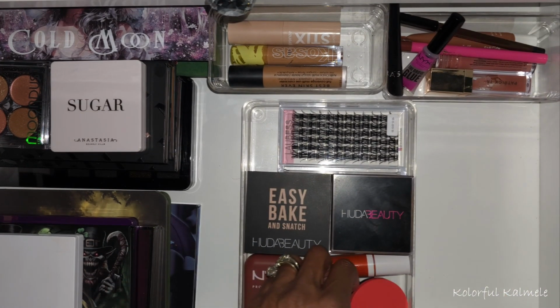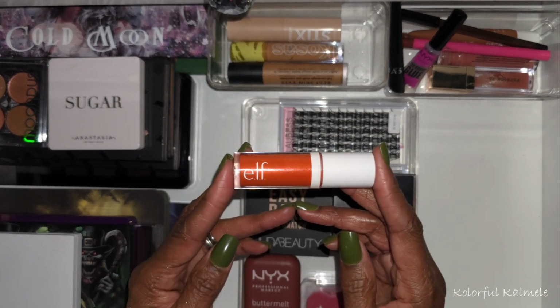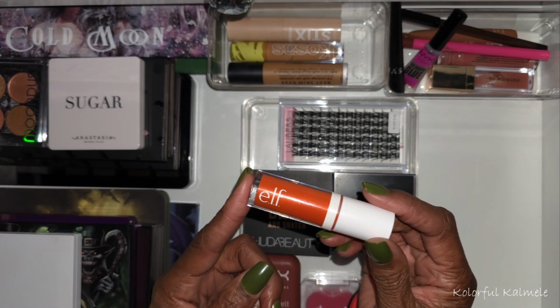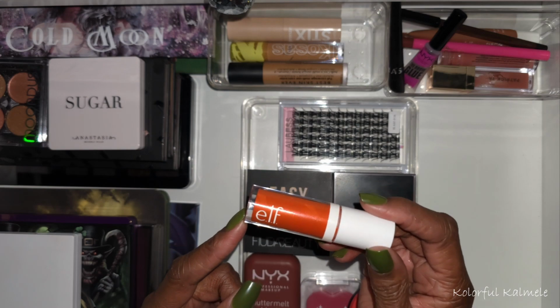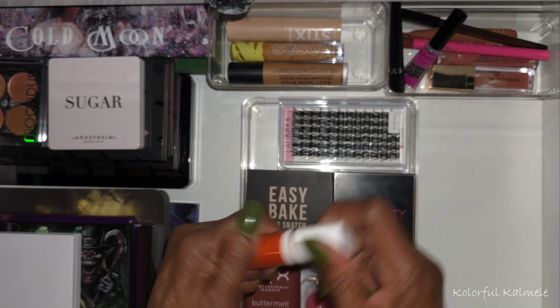So this tray has some blushes that I really have been enjoying. You guys know I've been going ham for the liquid blush. So this is the e.l.f. and it's the Gorge Orange. Easily has become one of my favorite blushes, liquid blush just in general. Their liquid blushes are amazing, incredibly priced, and the pigmentation is just insane.